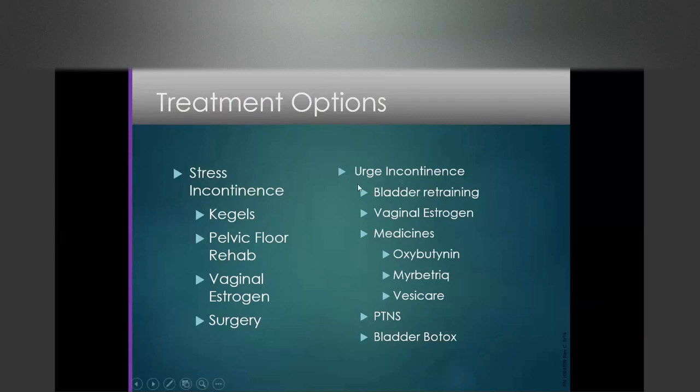What's happening here is your bladder's contracting when you don't want to, makes you feel like you have to go, and then it squeezes and you leak. So doing bladder retraining really works. Just like when you're a little girl and your mom or dad taught you how to pee-pee in the potty, you can retrain your bladder. Vaginal estrogen works. There are lots of different medicines out here. There's one called oxybutynin, Myrbetriq, or Vesicare, and those help relax the bladder.